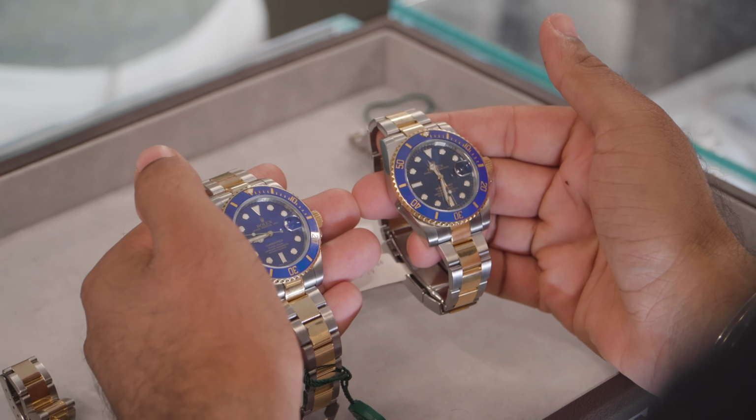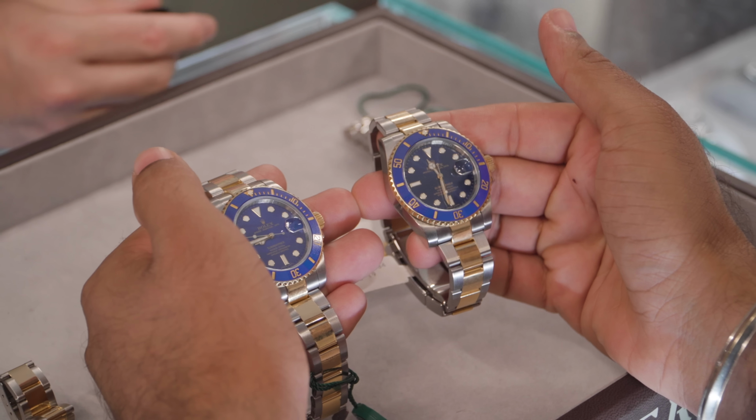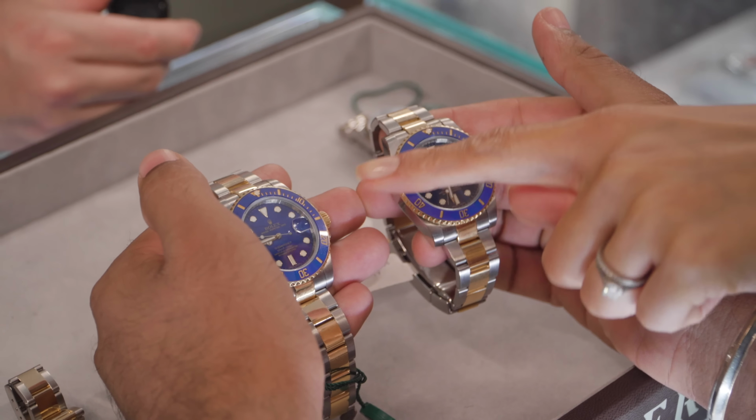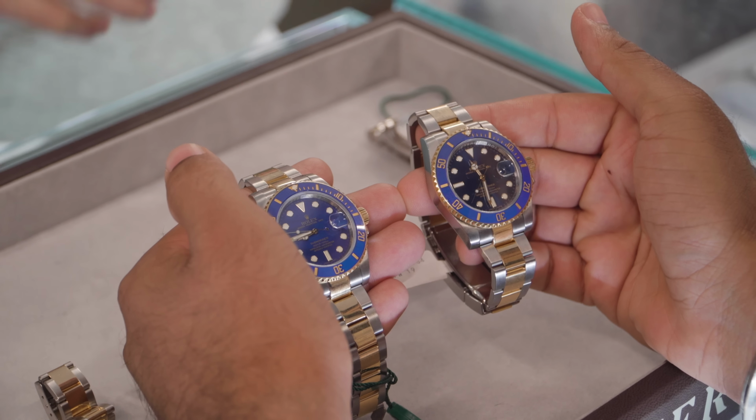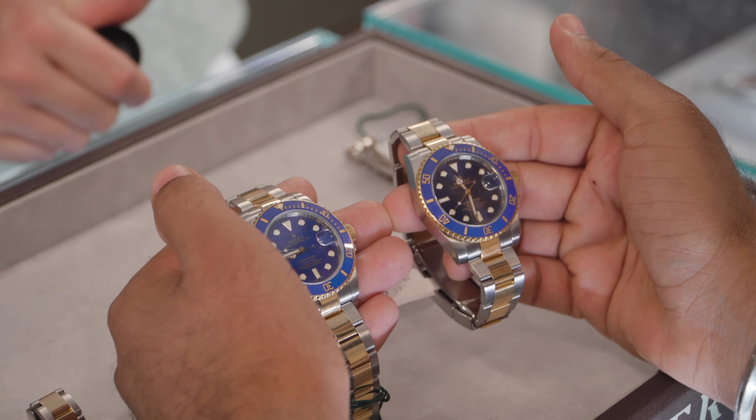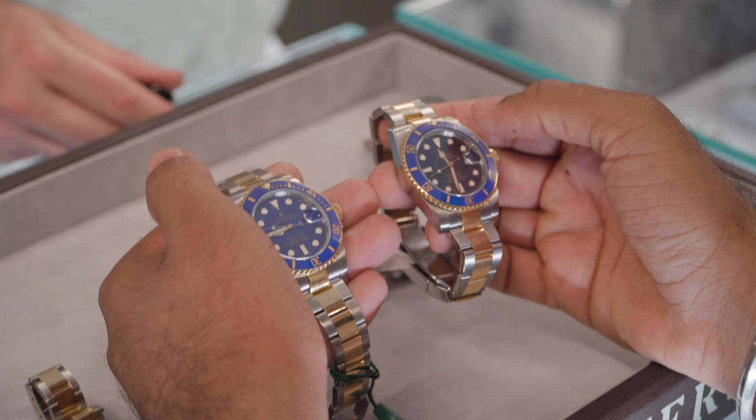Okay, you have to. But visually, it's the light blue versus the darker blue. Yeah. You can see it on the actual face a lot more. The bezel, not so much. Yeah, it's the actual face. Yeah. So they call it flat blue versus sunburst blue. Is the sunburst the more popular? That's this one, right?